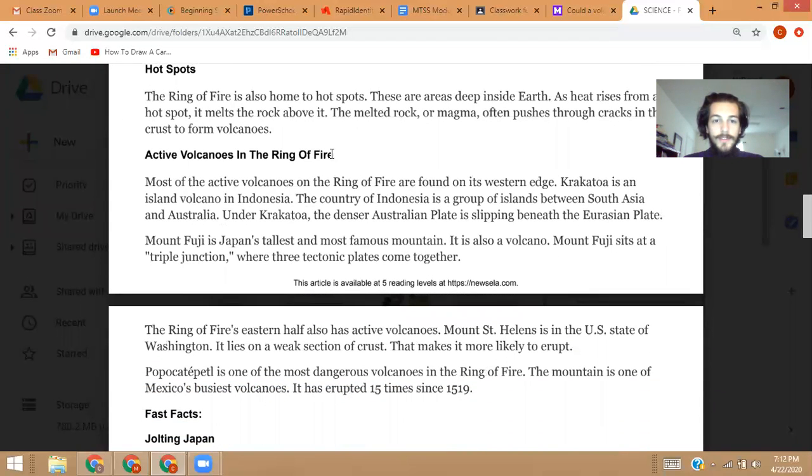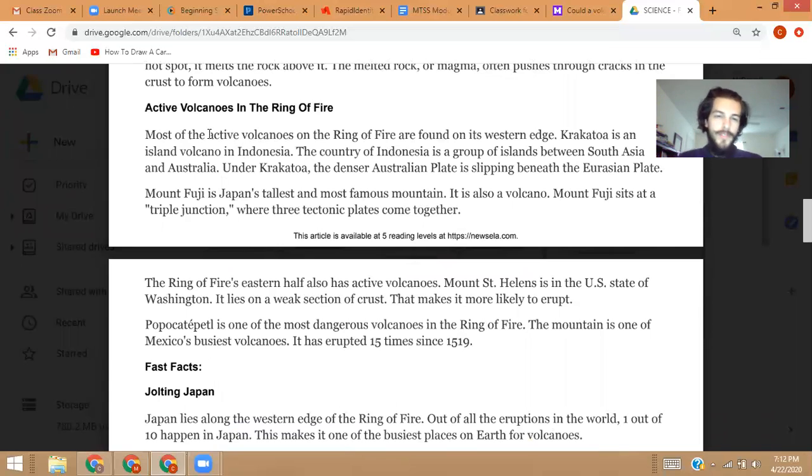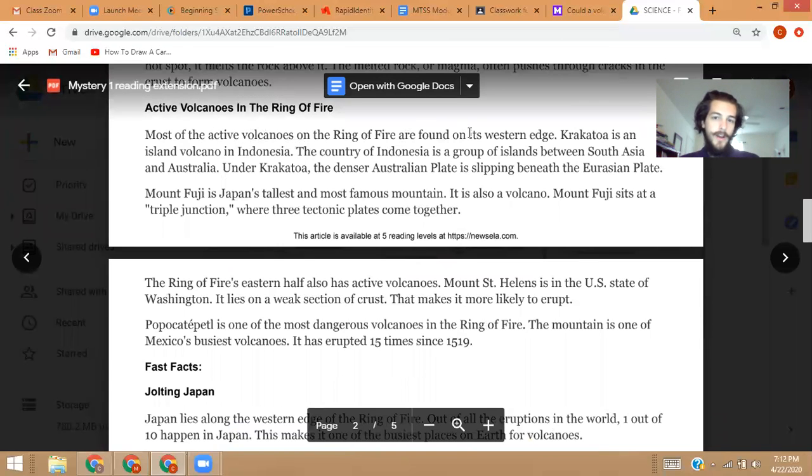Active volcanoes in the Ring of Fire. Most of the active volcanoes on the Ring of Fire are found on its western edge. So that would be to your left. West is to your left. Not always to your left, but just your west is left.